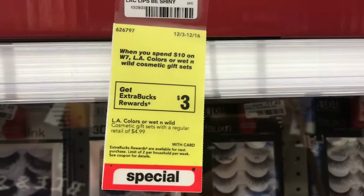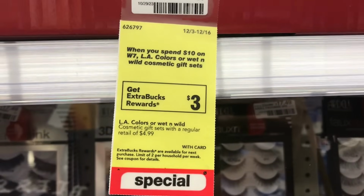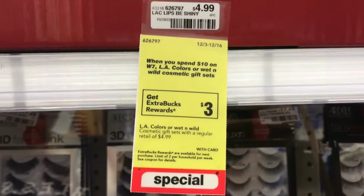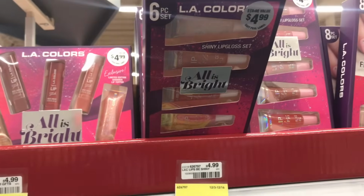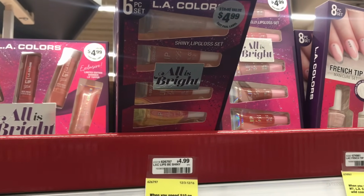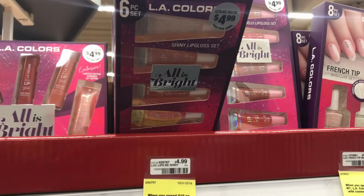LA Colors gift sets are part of the spend $10 get $3 back, and this is a limit of 2. Pick up the LA Colors gift sets priced at $4.99 each. These 2 items are going to total $9.98. That's within the 98% rule.